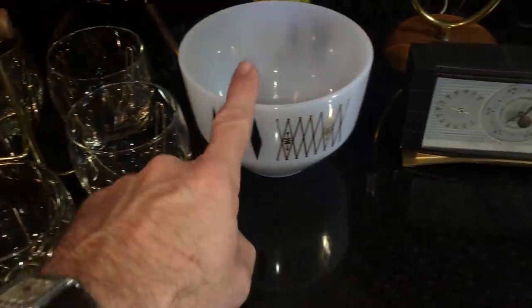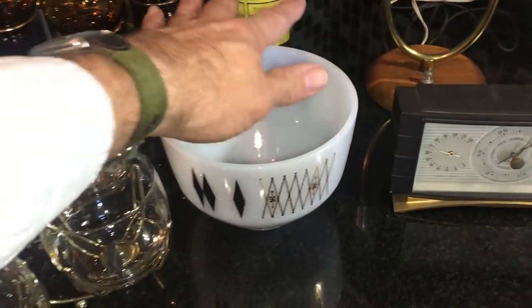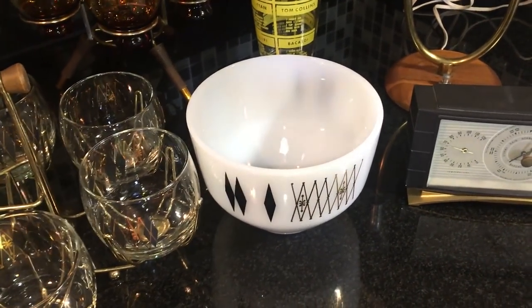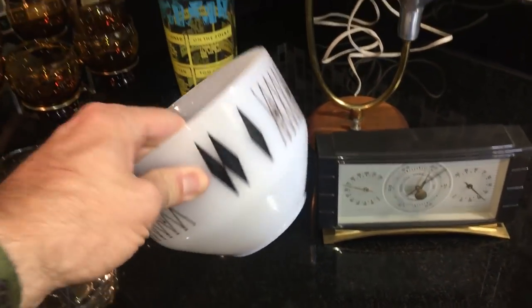I'm also throwing in, also by Federal, a matching bowl in the same pattern called Harlequin. These had lids when they were originally made. There's no lid on this one, and I think it came in a set of three. But isn't this great for popcorn or peanuts? See, there's Federal.